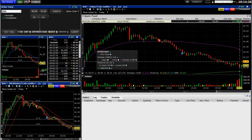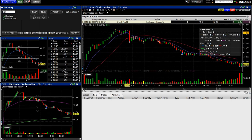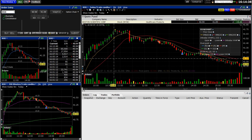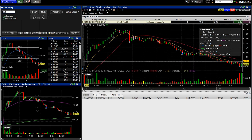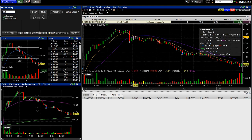It was drifting on the day. So one of the reasons I liked it is because of this cross. Now this is an 8 EMA and a 20 SMA. And the 8 EMA, when it crosses the 20 SMA, which is a slower moving average, a lot of times you get a reversal in direction.